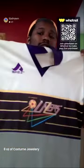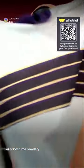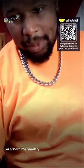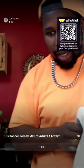This little 80s jersey here. It's probably like a one-of-a-kind kind of thing. Because what are the chances of you being able to find this? That's such a dope deal because guess why? I'm getting it started for $1, 30 seconds on the clock, starting now.